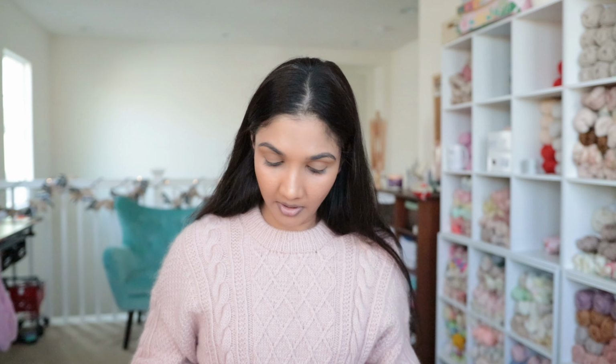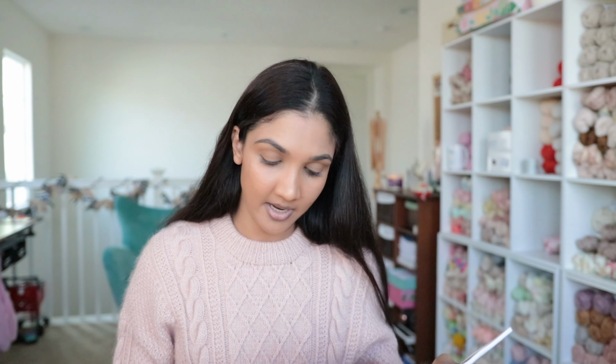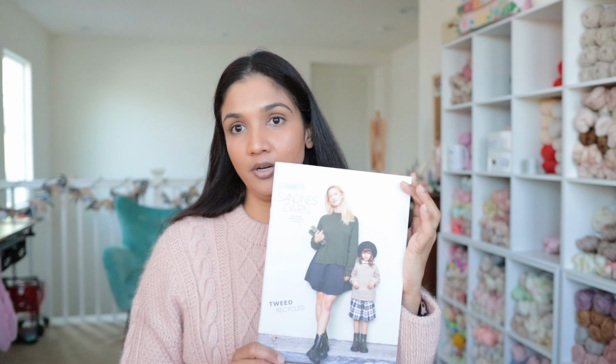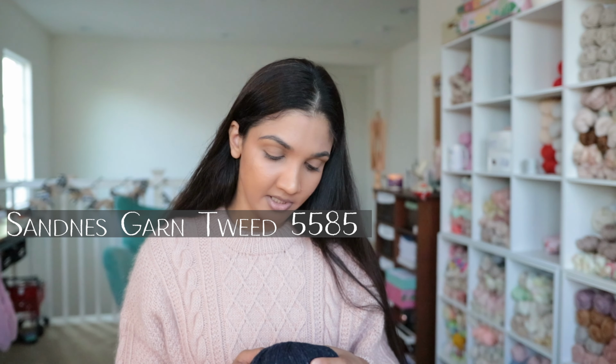They have multiple versions of the sweater also in this magazine, but I really want to knit the women's for myself. So they have a child's version, and they have a women's, and they have a man's. So yeah, that is the Wilbur Genser from Sandnes Garn's booklet 2214, and I'm planning on knitting that with the Sandnes Garn Tweed, and the color, did I mention the color, is 5585. So that is my third plan.